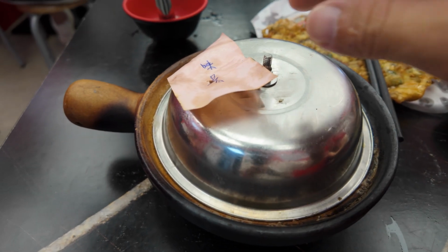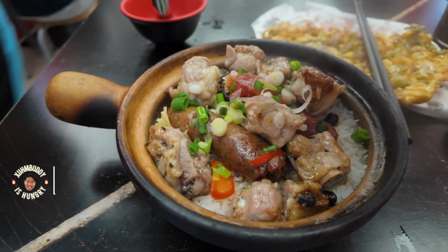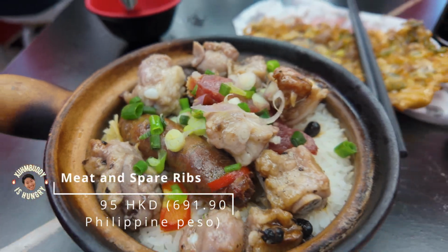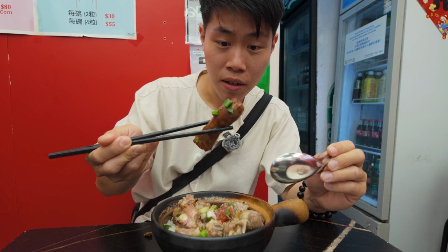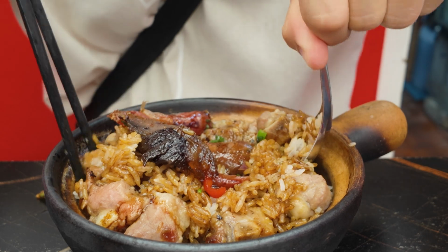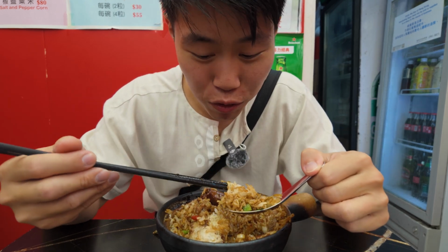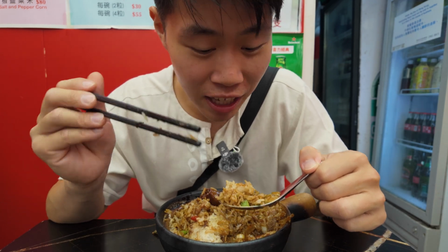Alright, so our main dish is here, our Claypot rice. Wow. Smells a little bit like ginger. So we got the spare ribs Claypot rice with some preserved sausages. I think it's Chinese sausages. Let's try the rice first. It's one of the most famous Claypot rice spots here in Hong Kong. We are now in Temple Street Hing Kee Restaurant.